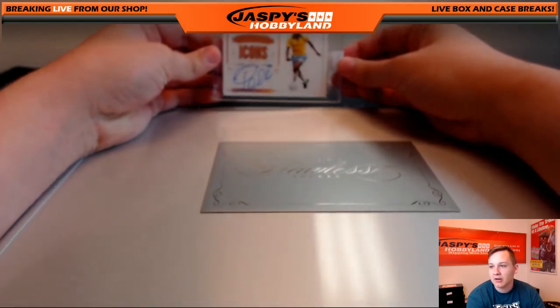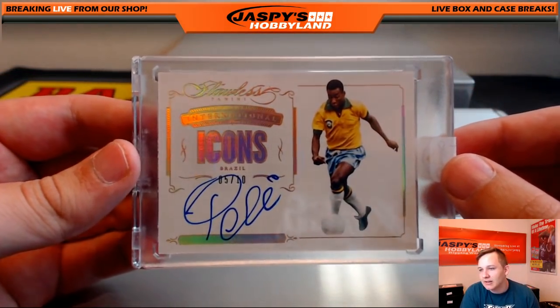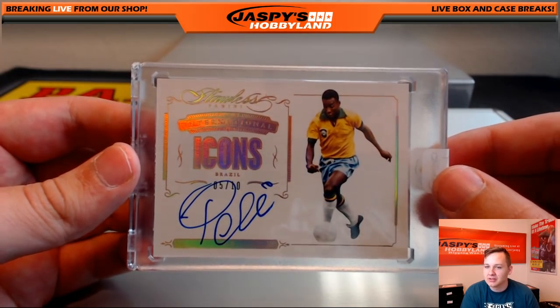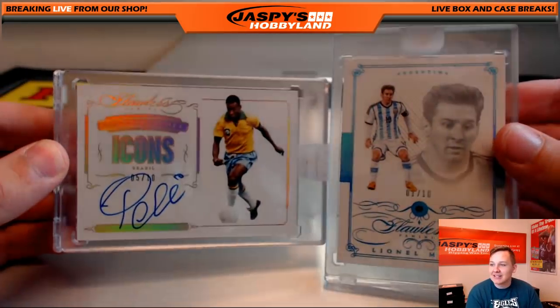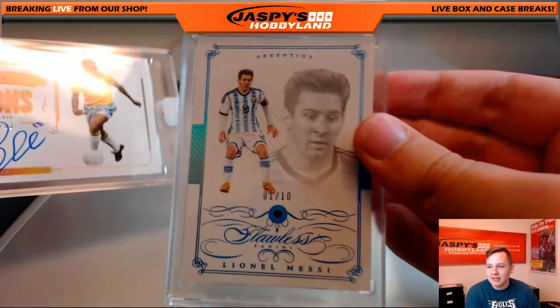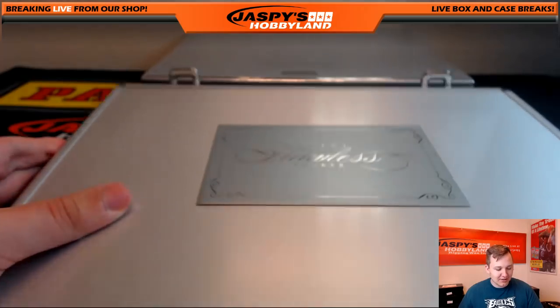That's sick. Icons autograph, 5 out of 10 of Pelé. Hey, 5 of 10 Pelé autograph for Brazil and Vipul. Vipul, man, Pelé is like sick. I mean, seriously? 5 of 10 Icons auto, and then Lionel Messi, 1 of 10. Nick has the hot hand. Let's fill that number 2 up. That's crazy.